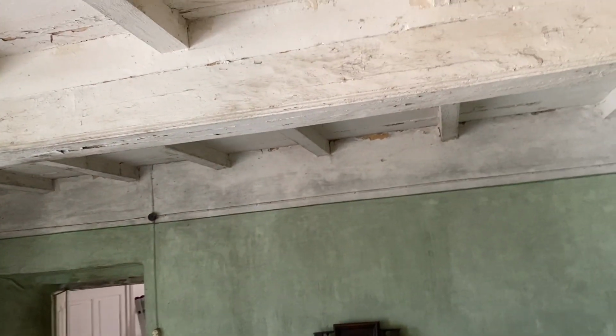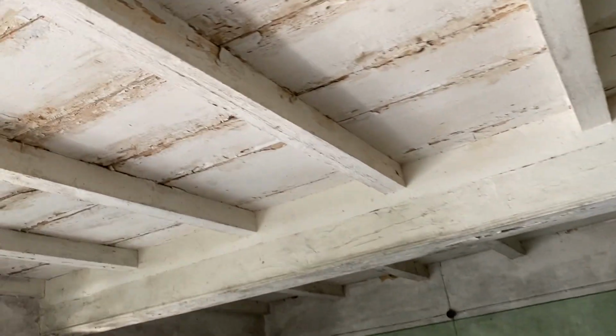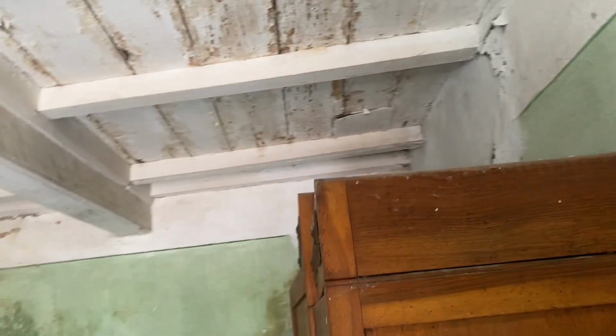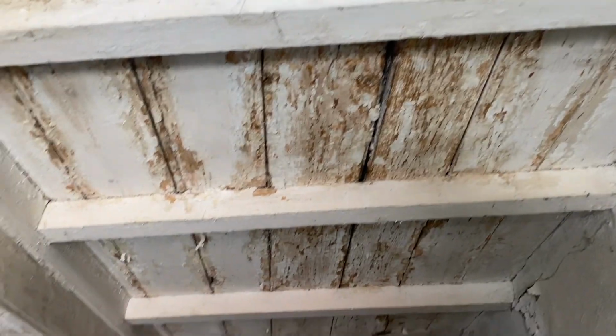Over on that side where that little upstairs bedroom is, it's not so bad. It's more in the little room next to that upstairs bedroom that the water's been coming in, so I shall climb up there in a minute and have a look, see what we can see, find out why. Perhaps we can just fix it temporarily, easily, because that's certainly doing some damage.